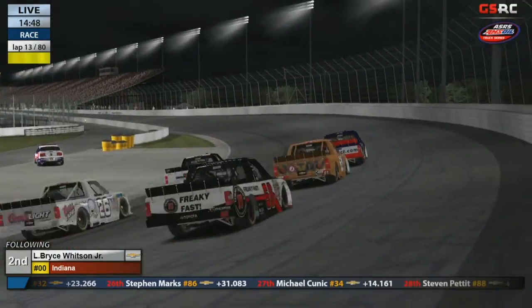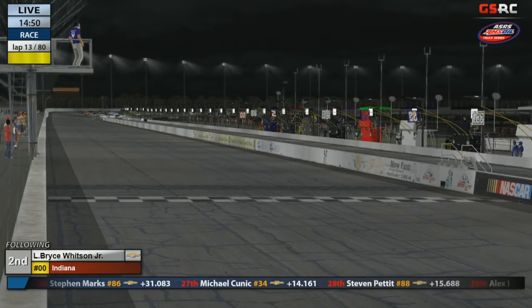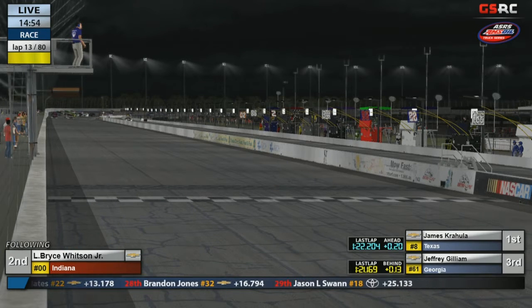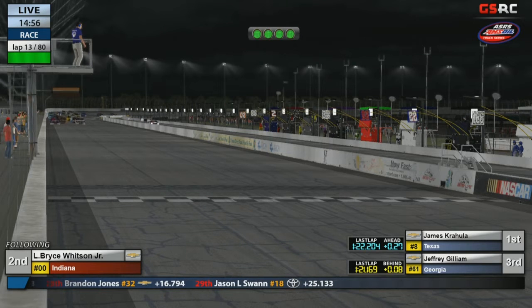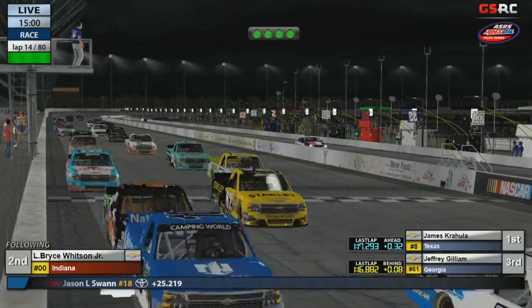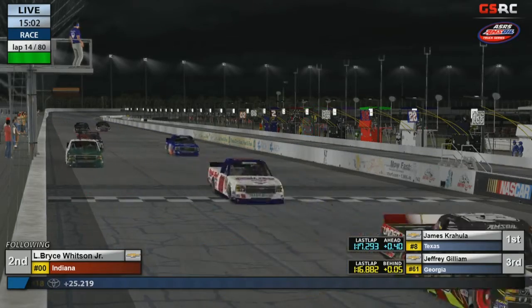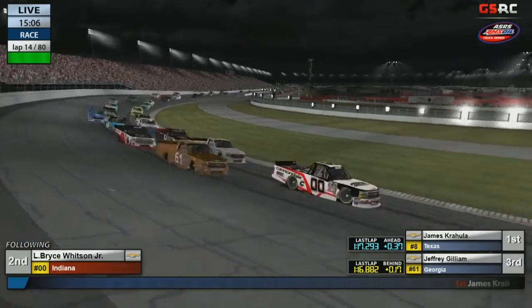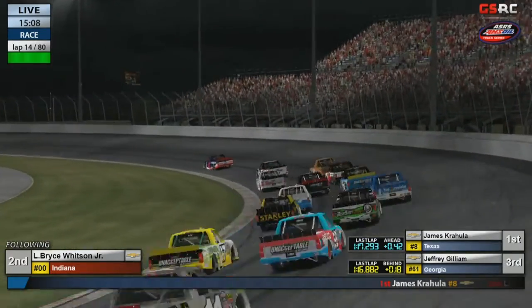James Kahula about to have control of the field on the high side there. Bryce Whitson lined up alongside him, and Jeffrey Gilliam behind him. Jeffrey didn't get a good restart last time. He gets a better one this time, but he is still going to lose out on second place to Bryce Whitson into turn 1, or is he? Will the momentum from that high side help him? No, it won't. Bryce Whitson pulls away in second place.